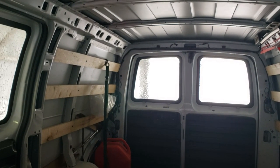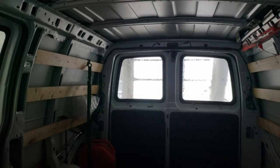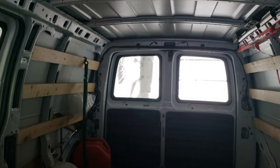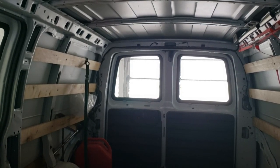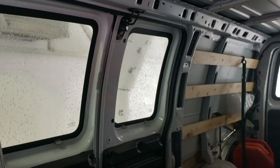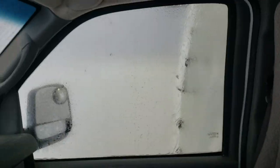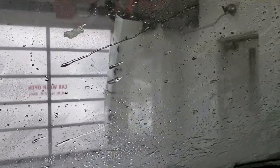Jeez, I hope it's gonna do a double pass or something here. Nope. Pressure rinse is powerful. Jeez, that's loud. That should blow all the snow and ice off the van for sure.